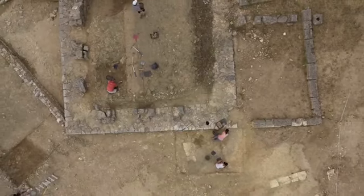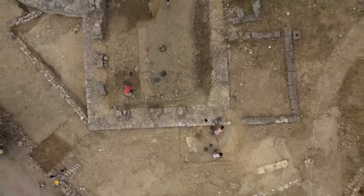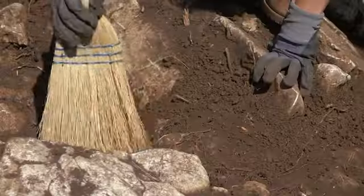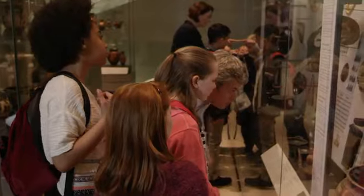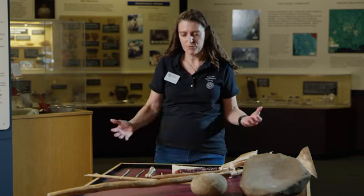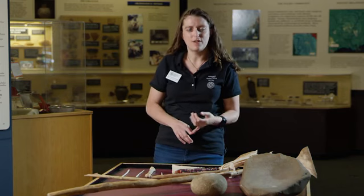So I think that's a really cool thing that archaeology lets us see. It really gives us an idea of how people lived in the past, and that's what archaeology is all about. So next time you are at a museum or you come across an artifact, I hope this helps you really think about what that artifact might have been, who made it, and what it was used for in the past.